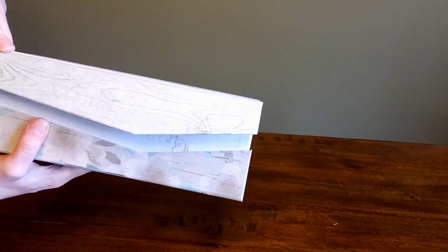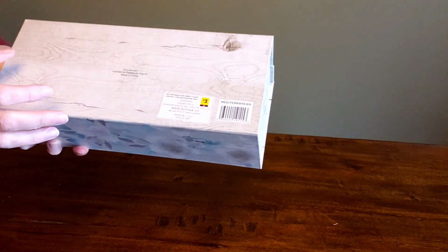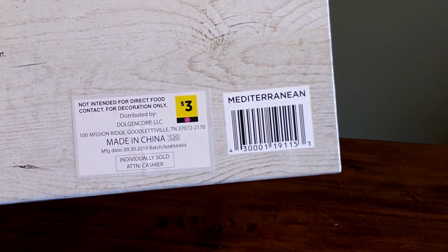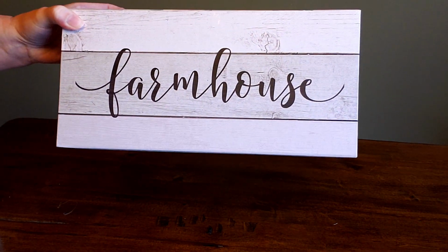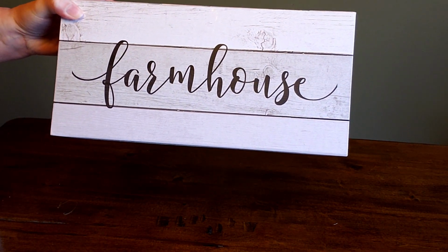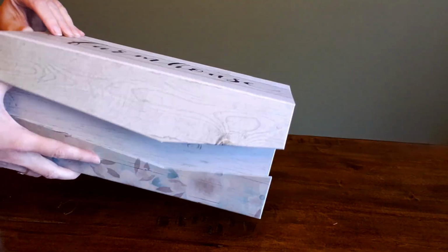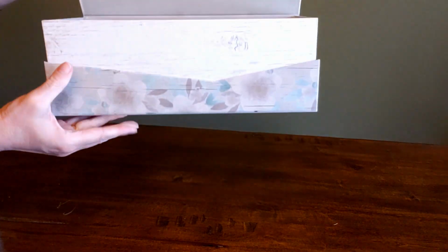Look at how adorable these boxes are. They're the type with the magnetic closure. This one was $3 and I got it 75% off. And then they had this larger one that says farmhouse on it. And like I said, this is larger with the magnetic closure. And it's just an empty box, but I can put all kinds of stuff in there. And look at the 2 of them together.